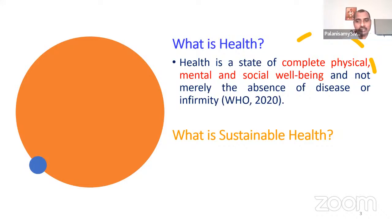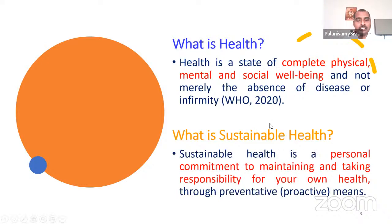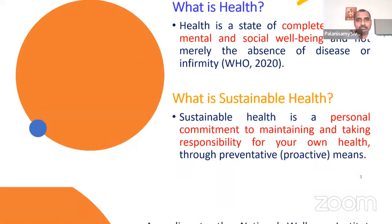And what is sustainable health? If we consider this picture, the blue dot is your health. And what is sustainable health? The bigger dot, the saffron color, is your sustainability. That is our commitment towards health, known as sustainable health. If you have some commitment, every day you wake up early in the morning and go for a walk and do something, your commitment towards maintaining health is known as sustainable health.